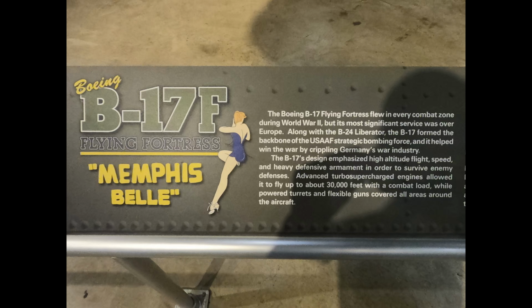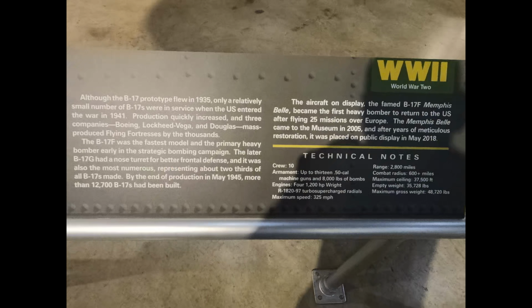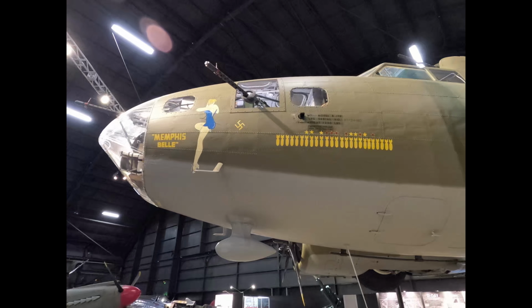Most significant over Europe. Yeah, man, I think I saw another placard later. I don't know if I took a picture of it, but it said they lost thousands of these things during the war. I can't imagine the hell. Can't imagine it. Yeah, I took two pictures of the placard here. So again, feel free to pause this and read this if you would like. I'm not going to read it to you.